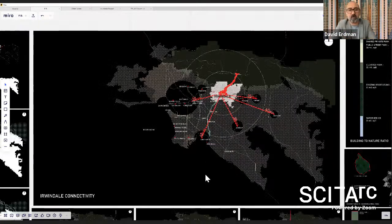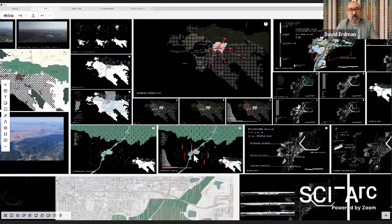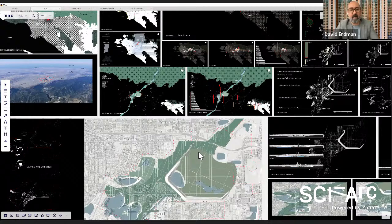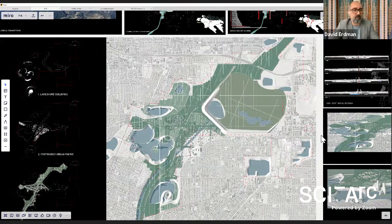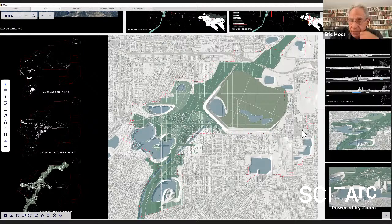Can you go back to your site plan, Wilson, that shows the water bodies? Sure. I think this is very exciting. It touches upon our recent excavatory past and upon principles of resource harvesting, specifically water harvesting. I wonder if you could understand this as not so much bringing Irwindale to the ocean, but bringing the ocean into Irwindale, and not so much skylines and the profile lines of towers that develop the financial resource for the city, but craters and pits of water, subtractions, that actually develop the resource for the entire basin.